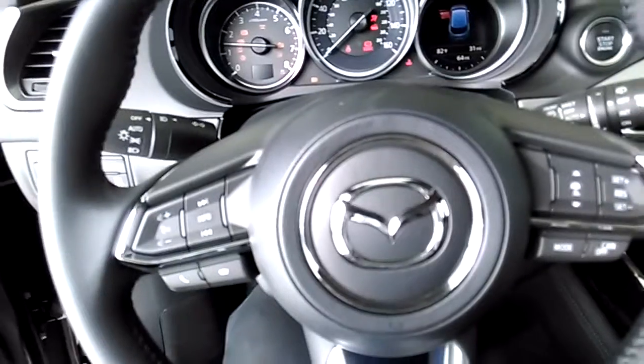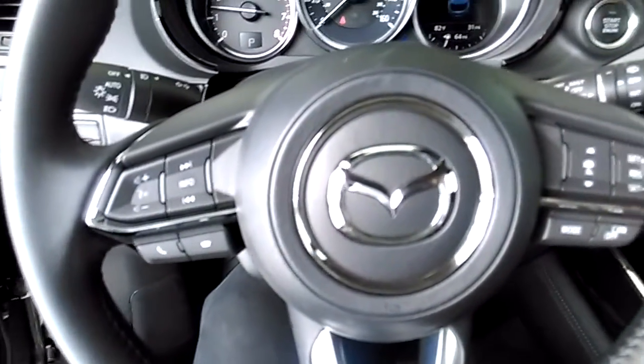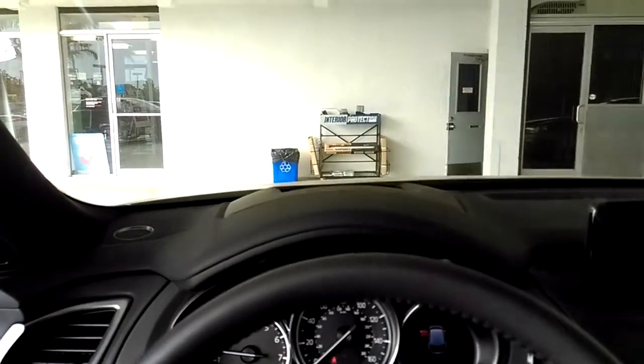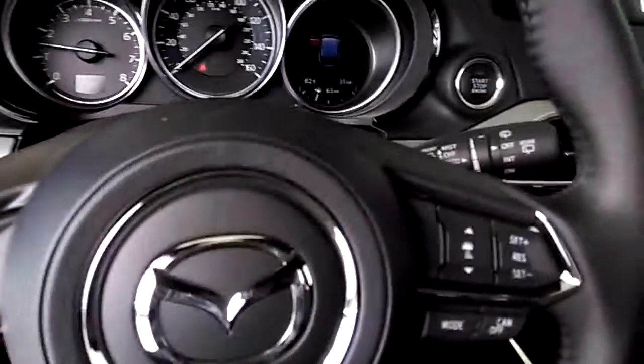Let's take a peek inside. You have this really nice, lovely tan interior. You got pretty much the same features as the previous one, but you get the Bose sound system. I know you didn't care about the head-up display, but you have it in this one. Really nice feature to have. You got the moonroof and lots of other features.